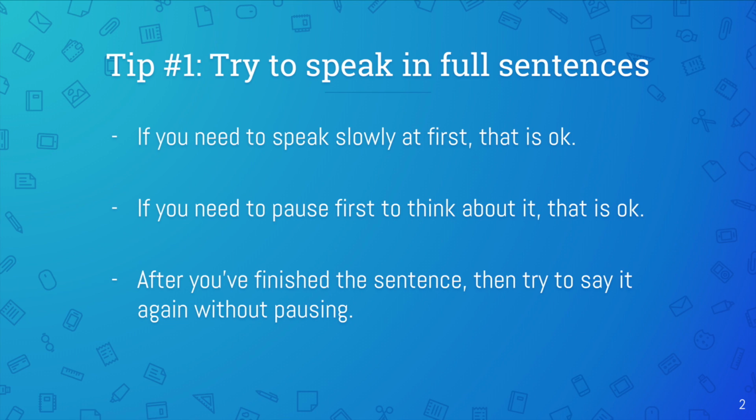So that first time, it takes a while to say it because you're thinking of the words, but after you have said the full sentence, repeat it without the pauses. This will help your speaking become smoother and faster.